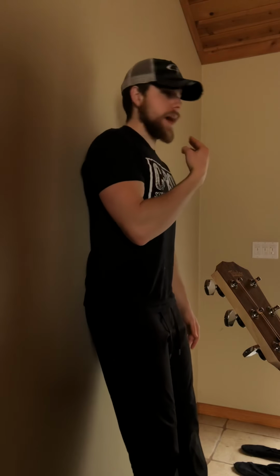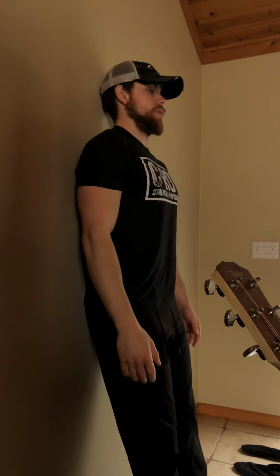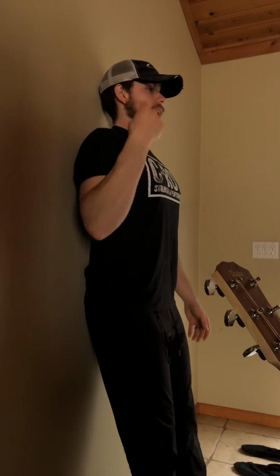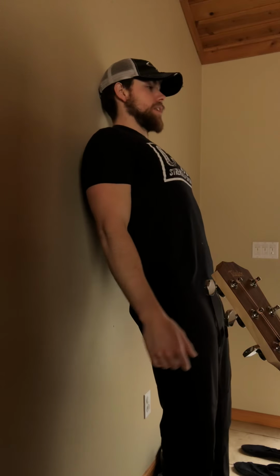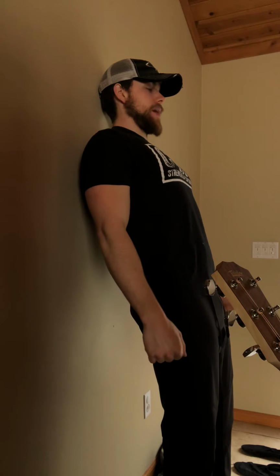And then we're going to give ourselves that double chin position. So I'm going to set my back up. I'm going to push that chin in until the back of my head's up against the wall. So I'm in this nice retracted position. And then with the back of the head up against the wall, I'm gonna push my head into the wall and lift my body off the wall. I hope you guys can see that. So now the only thing that's touching the wall is the back of my head.